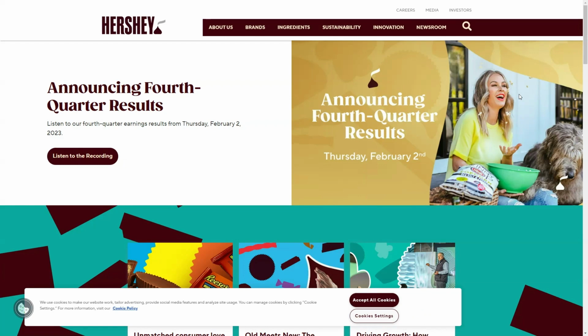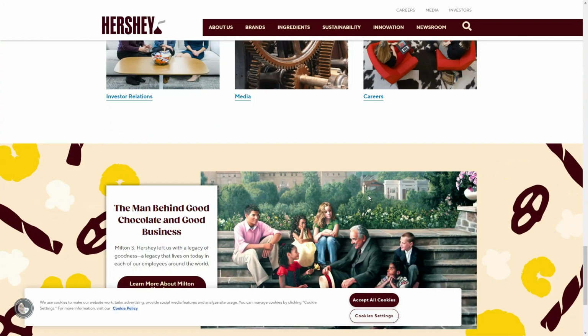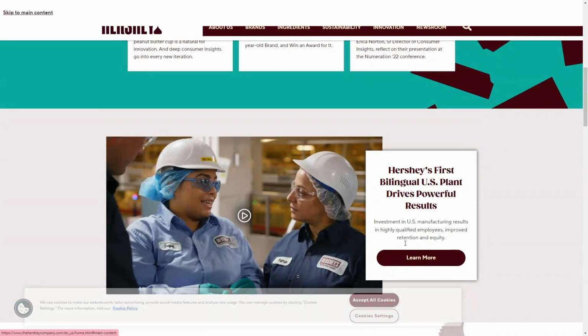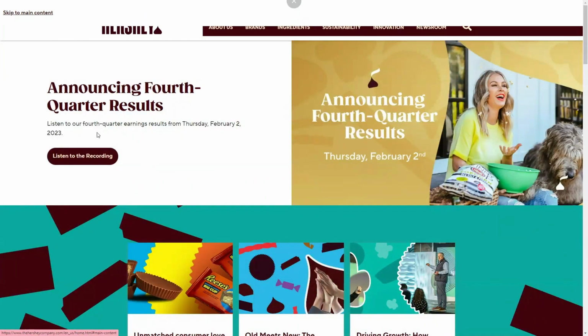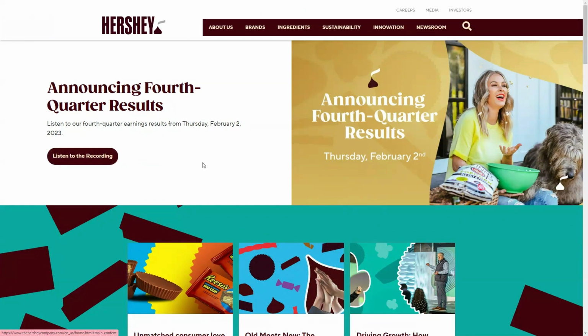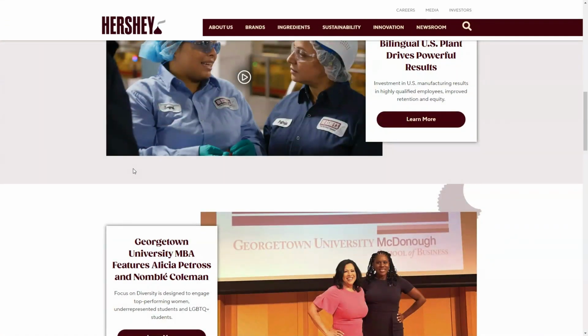Brown represents protectiveness, reliableness, a sense of wholesomeness. And Hershey's use it a lot in their packaging, and they use it a lot, nicely on their website as well. And again, they use those colors to kind of guide the user to their nav bar. They guide it to their main call to actions, whether that's to listen to something or to just move on to another page and things like that.